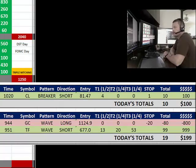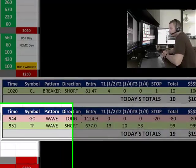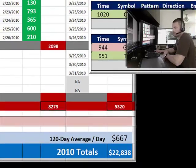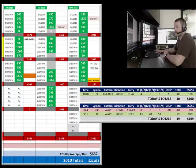We'll keep using the wave indicator next week, and I'll be adding that to our trade room totals sometime next week. But as of right now, just getting the swing of things, taking those slower time frame setups in the wave. As you guys can see, having a pretty good month so far though. 5,300 USD in the month of March so far, and just shy of 23,000 for the year of 2010.